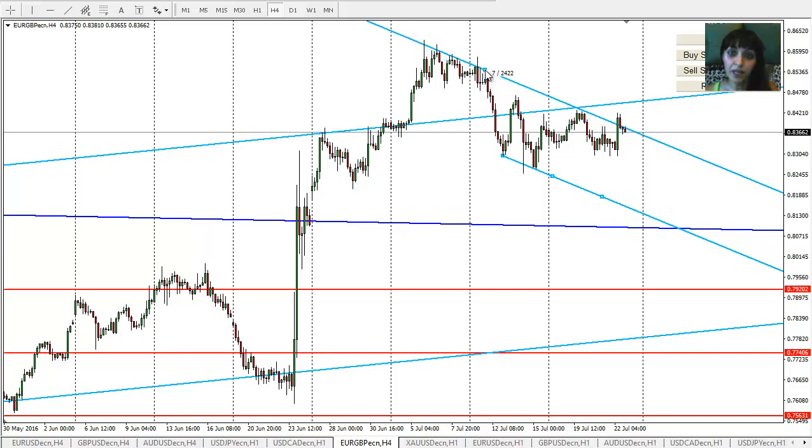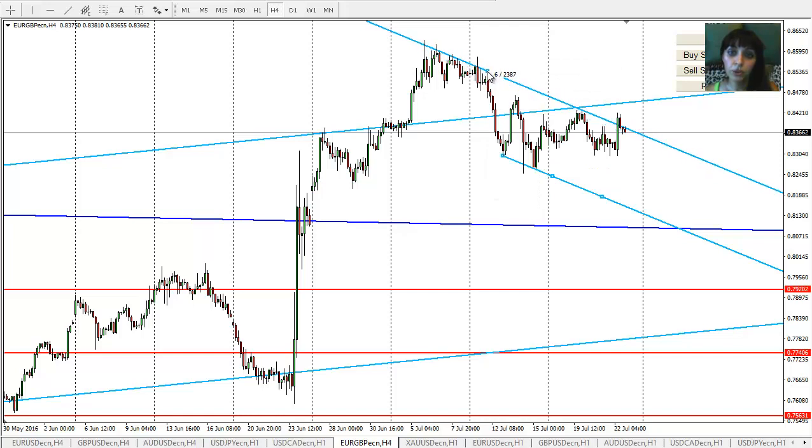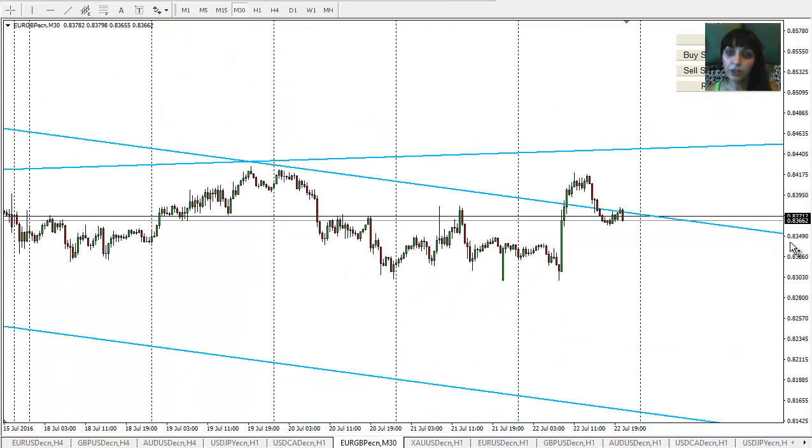Well, it didn't come back exactly inside. If we leave it using just the bodies of the candles here, it looks like, yes, it did return into it. But let's see, are there any patterns created here? You can see there is nothing created at this moment. All we would use this level for is a stopping point for the up movement. That's always what it was used for.